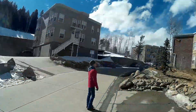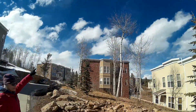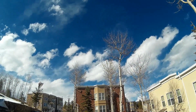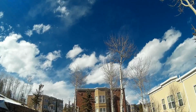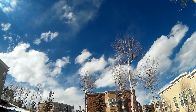Okay. I'm going to go line of sight now. Where am I? Okay. Another calm moment. 171 feet altitude, 138 feet distance, 5 miles per hour, 66% battery.